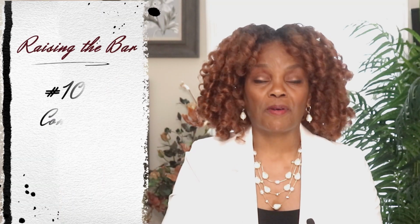10, convey a professional image. Remember, in many instances, you are the first impression of your organization. So it's incumbent upon you to project a professional image by being well-groomed and properly dressed for your job. Also, taking into consideration the importance of maintaining a clean, organized, safe work environment.